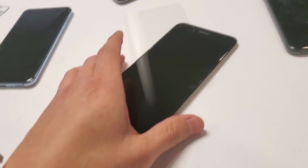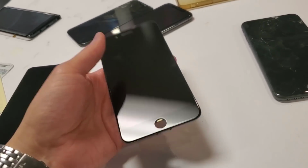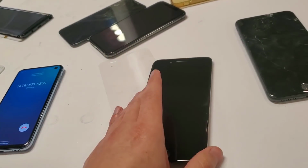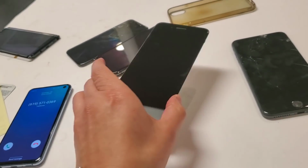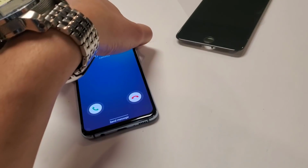I kept their screen and I paid to have it refurbished. So now I have a new screen, and the cost to have it refurbished is 26 bucks. So this screen actually cost me 26 bucks, if that's making sense. But let me answer this call real quick.